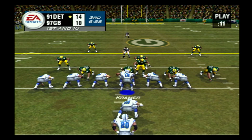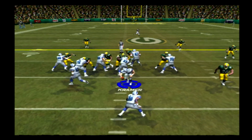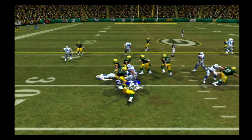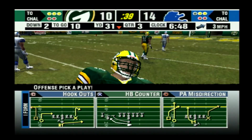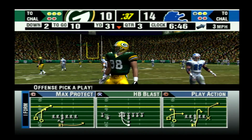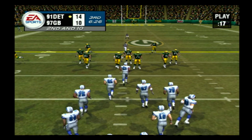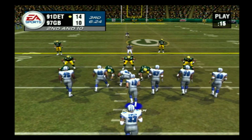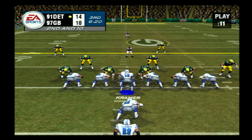Looks like he's calling an audible. Here comes the heat. Let's go. Sanders wasn't able to get anything going on that play. They got there and shut that play down very quickly. That's just a case of studying game film this week paying off. When you know what they like to run in certain situations, you can anticipate the play call and stop the play before it even gets started.